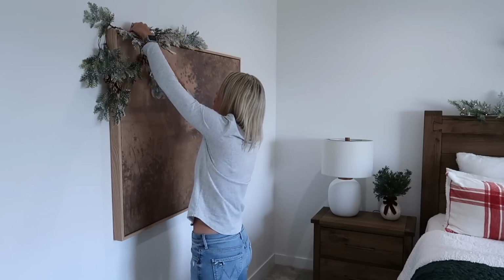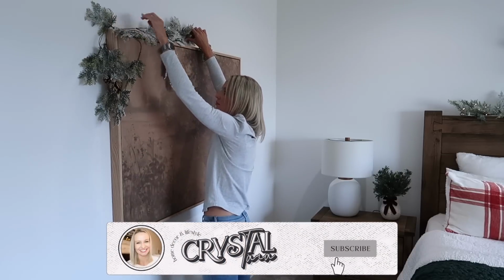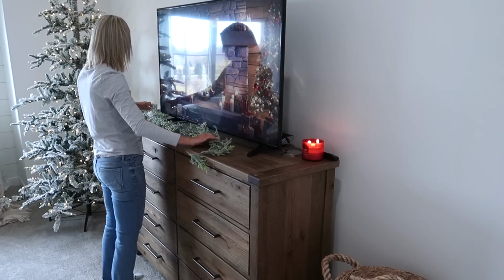Now I'm going to leave our artwork out on the wall. It was an investment piece and I don't want to change it out from season to season. So I just added a simple garland. I might go back and add to that.